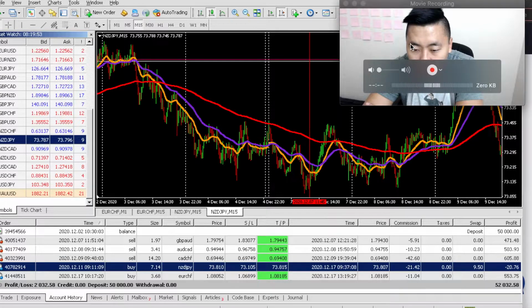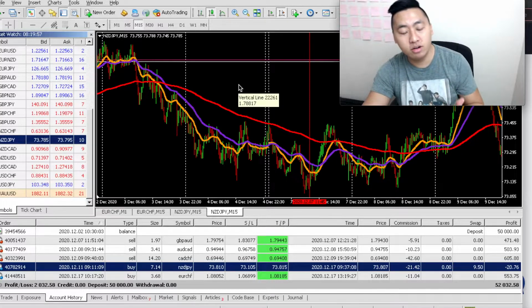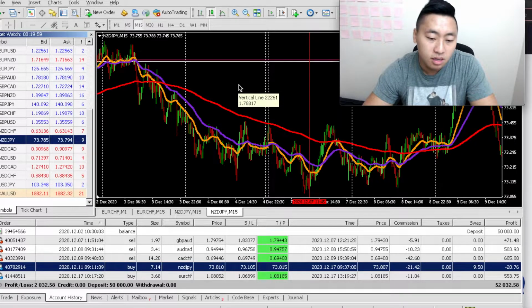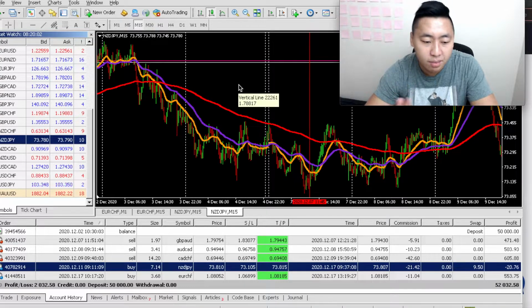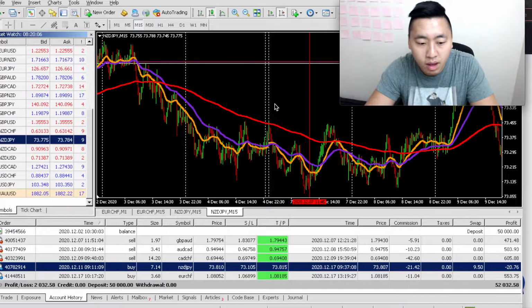So NJ here. I use moving averages, support and resistance. I'm testing out some indicators right now to see if they help me make more of a sniper entry, a more precise entry, so I will see how it goes.